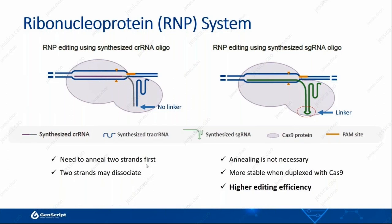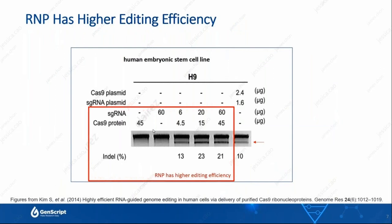Okay. So right now, I want to go over some of the literature which has been generated that demonstrates that the RNP delivery method really is the best option for gene editing using the CRISPR-Cas9 system. This data comes from a publication by Kim et al. at Seoul University, where they compared plasmid-based delivery of CRISPR to RNP-based delivery. The first question they ask is, which system has higher editing efficiency? To answer this question, they delivered CRISPR-Cas9 either by plasmid, so the results for the plasmid are shown in the very last lane here, or via the RNP system, which are shown in this red box here.